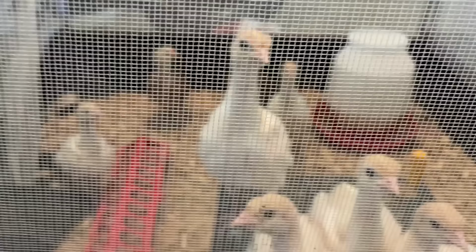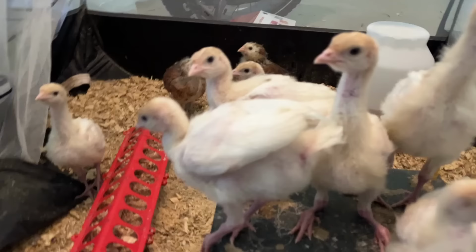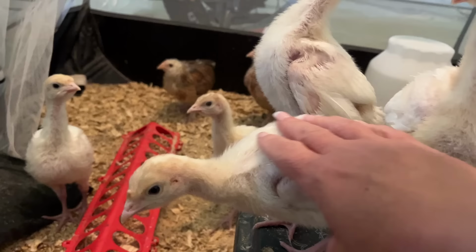So these are the Sebastopol geese. And these are white broad-breasted turkeys, of course. Look at these curious little minxes. Look at them. These are the little turkeys. They're so stinking cute. Hi. Hi.